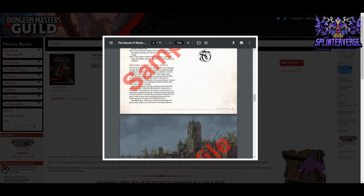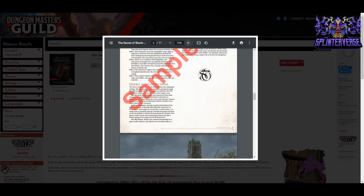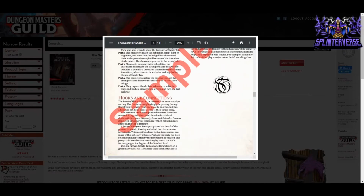Let's see if we can read some of the hooks. I always like to read the adventure hooks for you. So it says, the research trail. Perhaps the characters have done research in a great library and found a chronicle of diplomatic intrigues like Jeopardy, Cross, and Entendre, famous doubles in the history of espionage, which contains clues about Sharlo Tan's treasure.